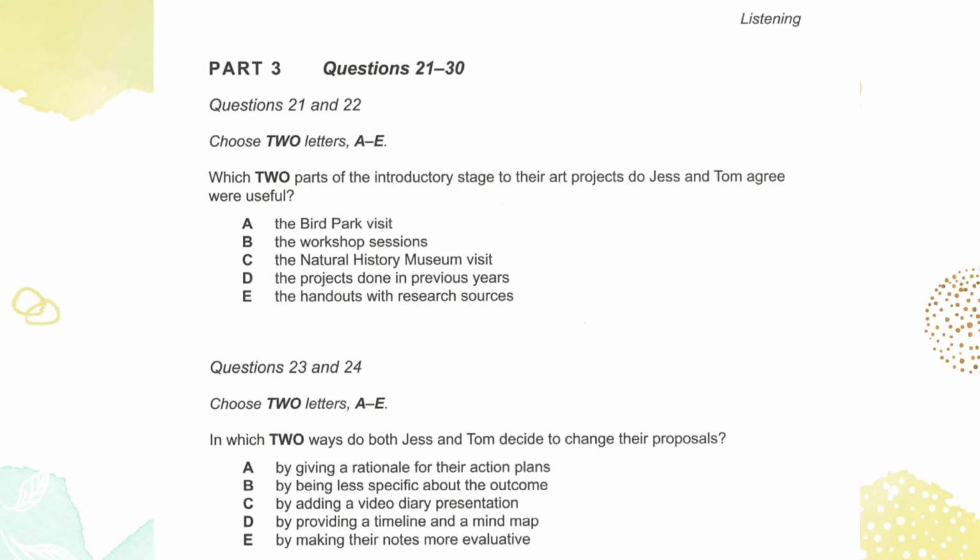How are you getting on with your art project, Tom? OK. They gave us the theme of birds to base our project on, and I'm not really all that interested in wildlife, but I'm starting to get into it. I've pretty well finished the introductory stage.